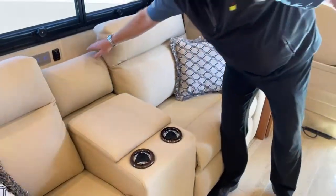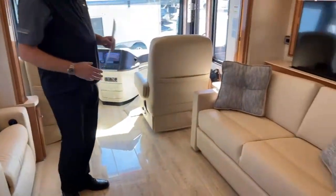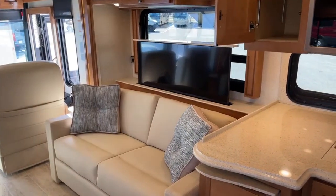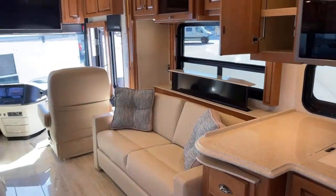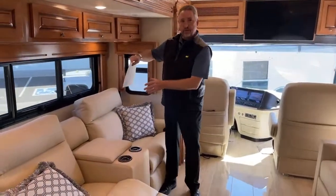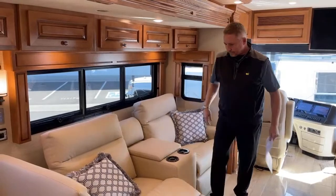The televator behind us is on a push button. You press a button and that televator goes away. So if you're not watching TV and you want the big, beautiful window, you can do that. All the windows up here do open. These open straight up. These are the crank out ones that open at an angle. So if it's raining outside, you can still utilize those windows without rain coming in.